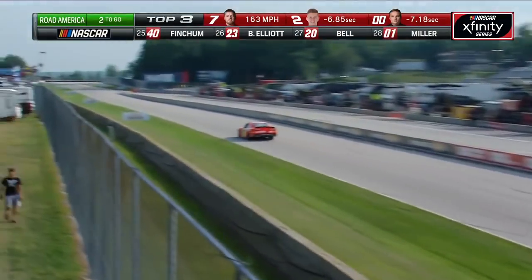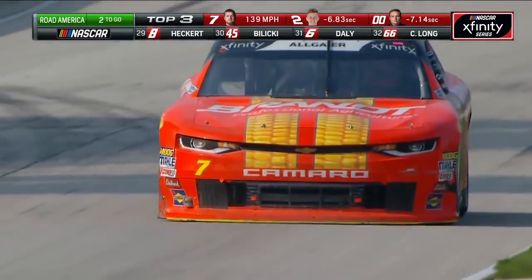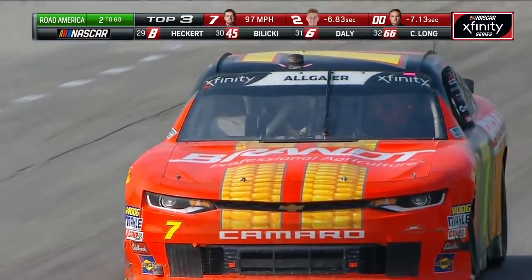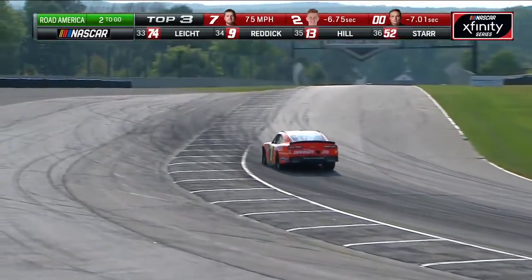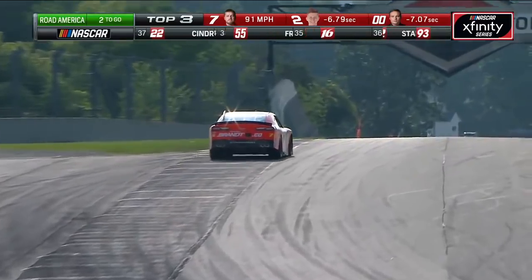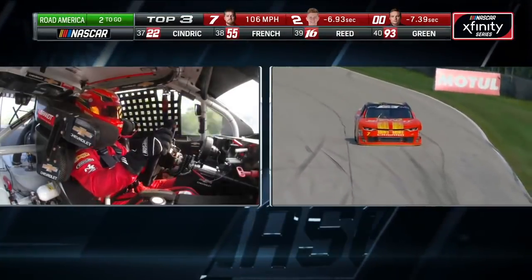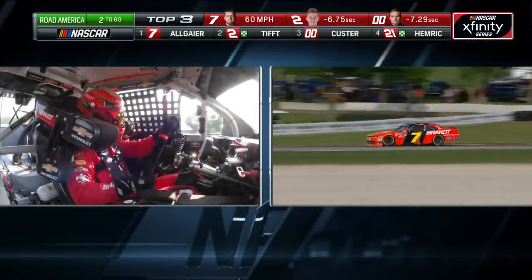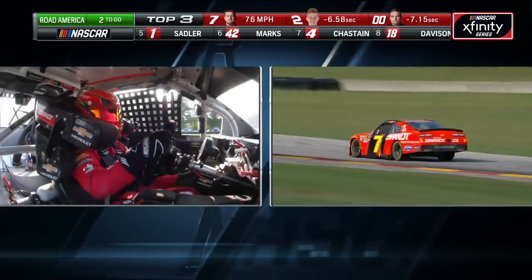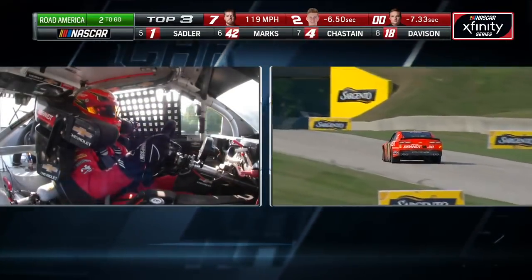Two laps remaining for Justin Allgaier. Can he make it 2 for 3 on the road courses this season? He's got a huge lead, 6 seconds now. Matt Tifft is the second-place car. Cole Custer has worked his way back up into the top 5. He is 3rd. Daniel Hemric has come back to 4th after that incident where he was coming to turn 14 and got knocked out. A really good recovery for him. Sadler's in 5th. We watch Allgaier work.